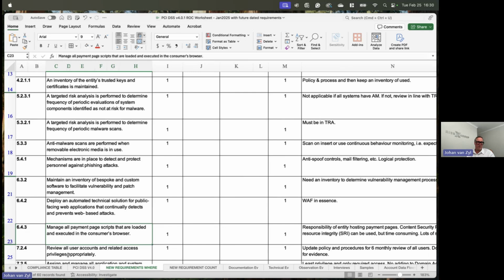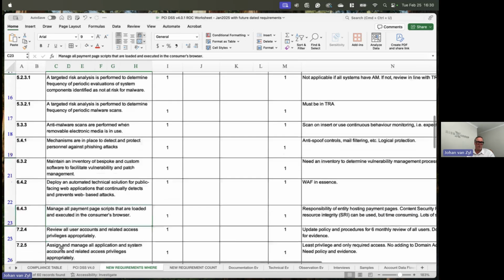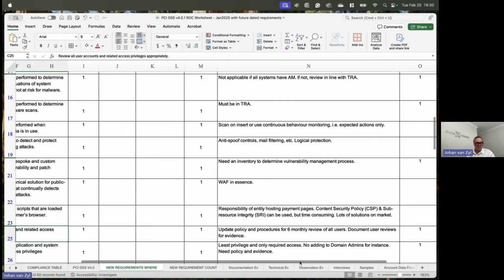Right, now we move to logical access. 7.2.4 requires a review of all user accounts and related access privileges appropriately. You need to update your policy and procedure to mention that you're going to review all user access every 6 months. That is the requirement. And then you've also got to document those user reviews. When your QSA comes to your environment to do your annual validation, you need to be able to show them evidence that you've reviewed all your user access every 6 months.